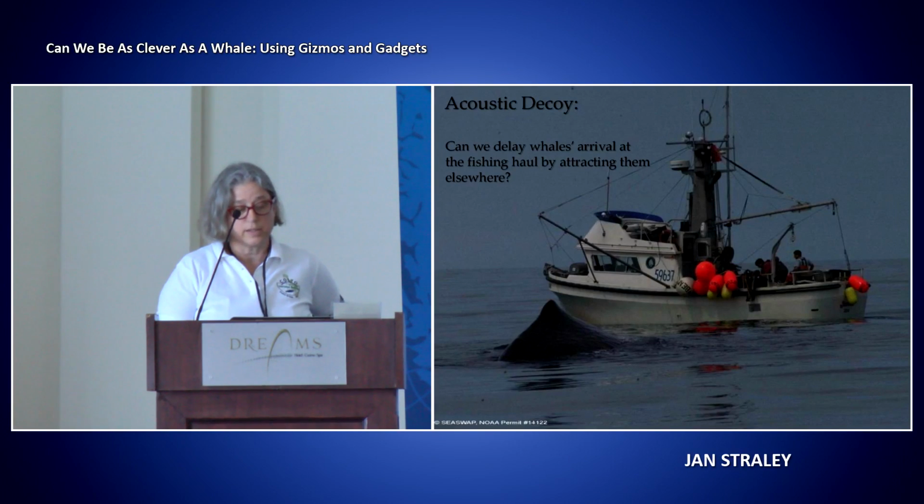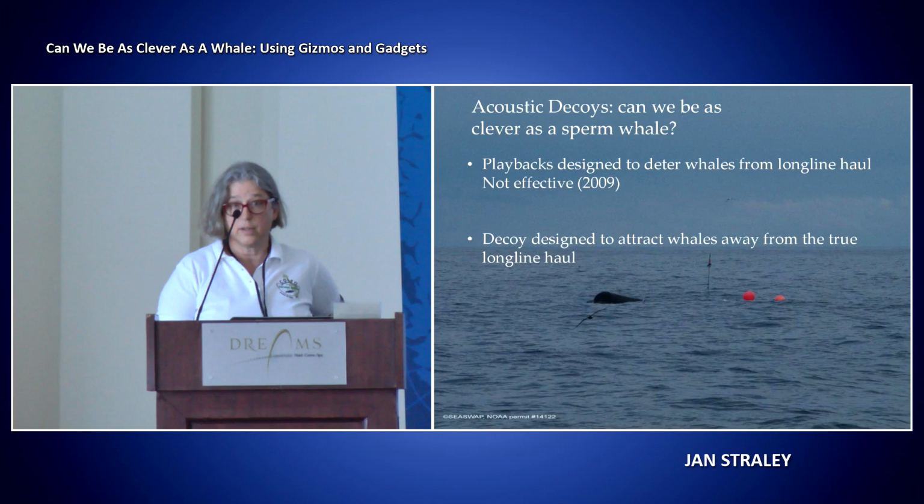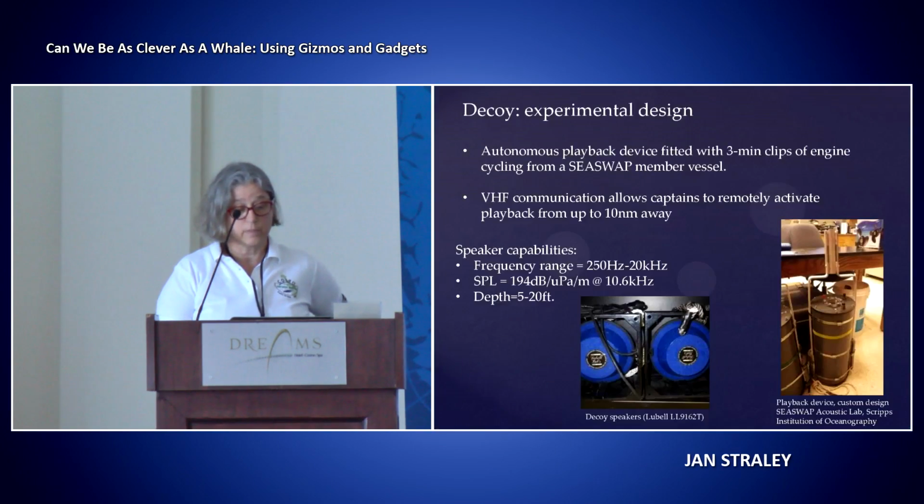So our thought here was, can we really deter the whales, or use a decoy to keep them away from the real gear? So what the fisherman does is he goes out to set his gear. He puts the decoy in first, some distance away from the gear, and we did some trials of various distances. And then he goes and sets his gear, and then he gets out of dodge. He goes away, and he doesn't turn it on till the morning when he comes out to haul, and it's remotely operated.